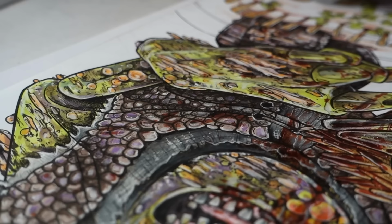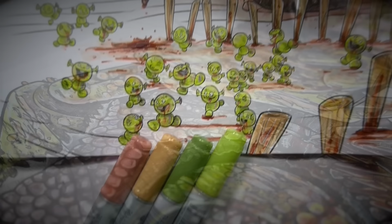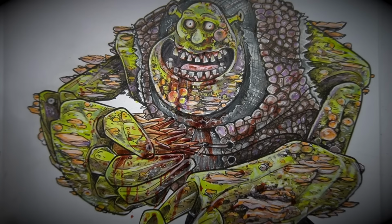This is my interpretation of Shrek if he was a clicker from The Last of Us. You should probably get that fungal infection checked out. Those mushrooms are really popping off. Also, he's got some baby spore Shreks, which will grow to be big and strong, just like their daddy.